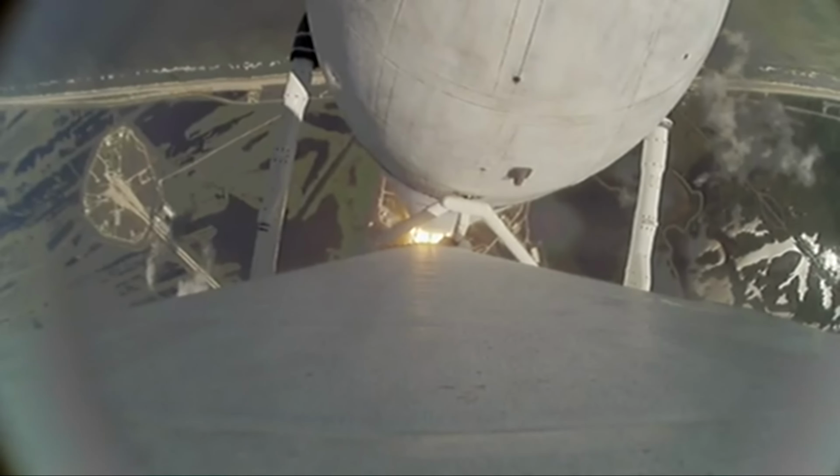Engine chamber pressures are nominal. See that the chamber pressures are nominal from here. All 27 Merlin engines look great. Rocket beginning to roll. Putting down 5.1 million pounds of thrust. Coming up, they're going to back off those engines just a bit.